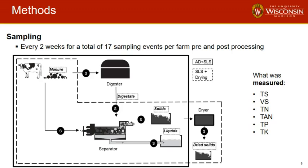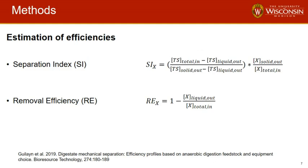We determined the separation efficiency. We use two indicators to evaluate and analyze the separation efficiency. Separation index, which is really telling us how well a specific constituent is concentrated in the solids fraction, and the removal efficiency, telling us the same thing but from a different perspective. The second equation here is telling us how well the liquid fraction is being purified from that constituent. So we want to analyze both fractions.